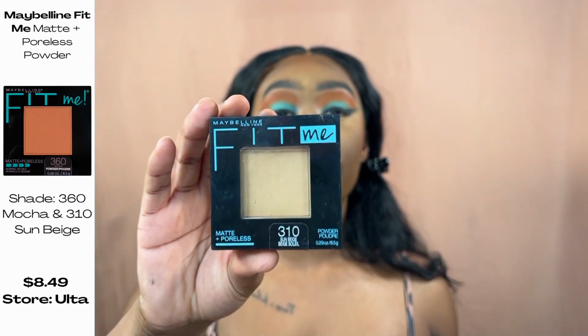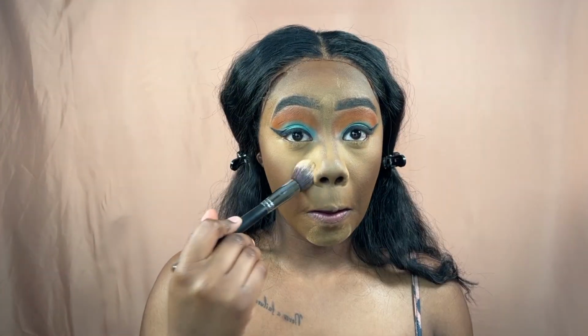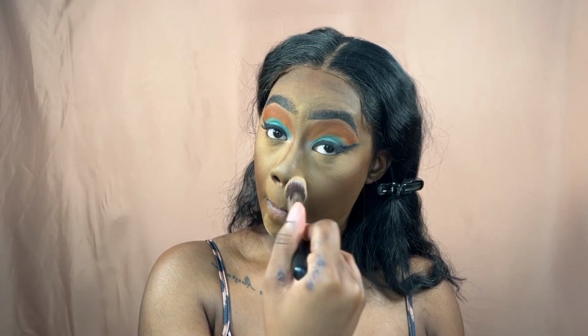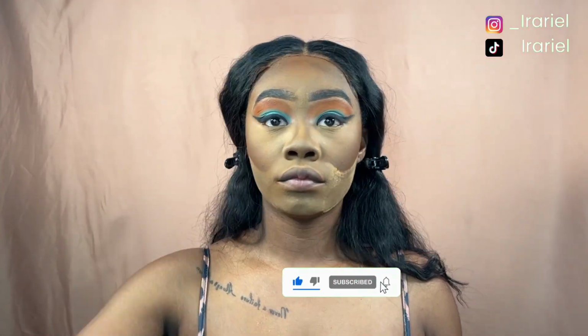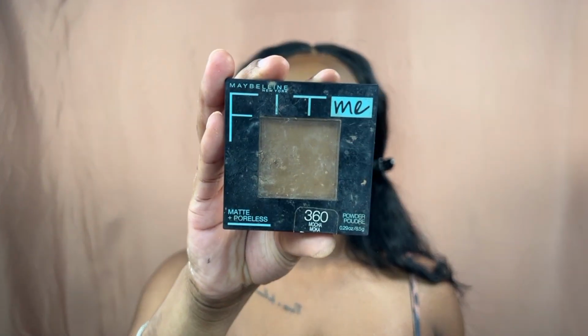Okay, and now I'm going to set even more underneath my eye with the Maybelline Fit Me pressed powder in the shade 310 Sun Beige. I'm going to use that to dust away any powder. I actually almost forgot to clean up my contour, so I'm going to go ahead and do that now. Okay, and now I'm gonna take the Maybelline 360 setting powder.